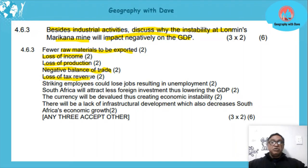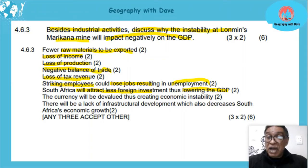Loss of tax revenue. People aren't working. Production is less. Less taxes for government, for developing basic services, infrastructure, etc. Okay. Striking miners could lose their jobs, of course, resulting in unemployment. Okay, that's self-explanatory. South Africa will attract less investment, thus even lowering the GDP. With all the strikes and problems, companies don't want to invest in our country. And remember, mining is expensive. So we need those people to invest.